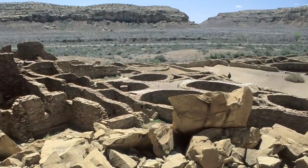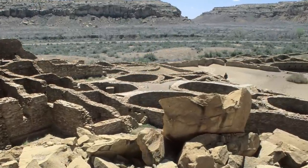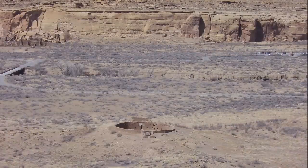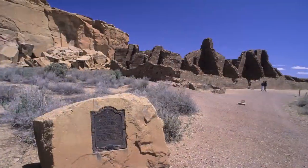This was the hub of the ancient culture. All roads led to Chaco. Today, only two heavily washboarded dirt roads lead to it. But if you're a fan of native cultures, this is a must-see.